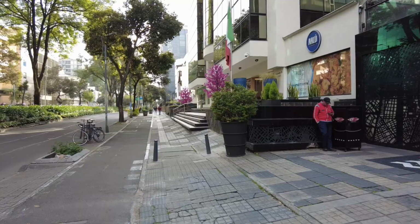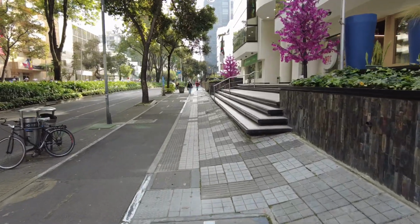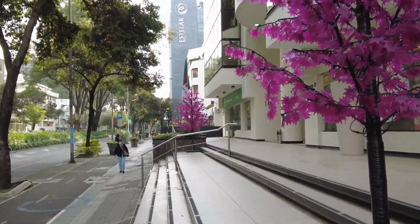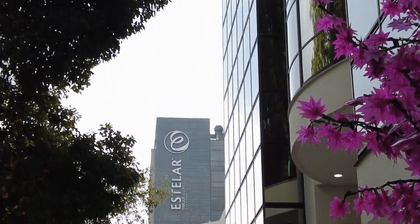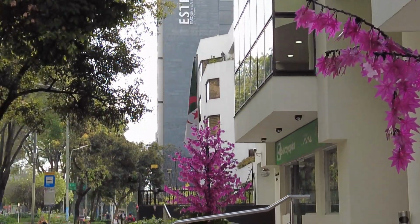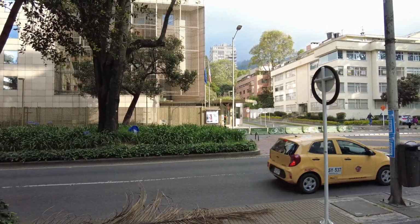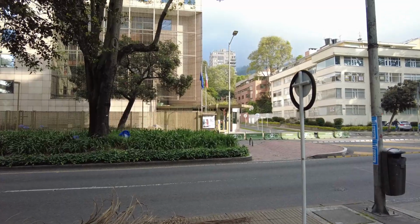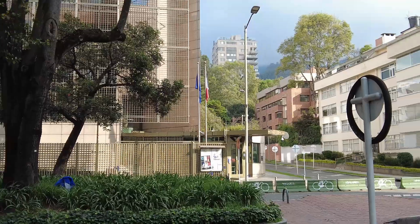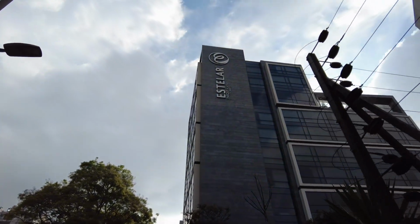And just down the street, right there, past those trees, there it is, the Estelar. Lots of embassies in this neighborhood as well. I've noticed that right there is the French embassy, right across from the Hotel Estelar.